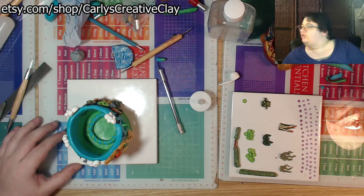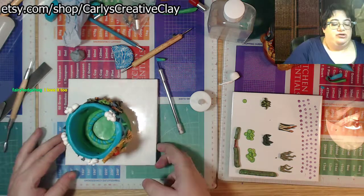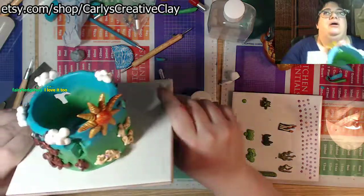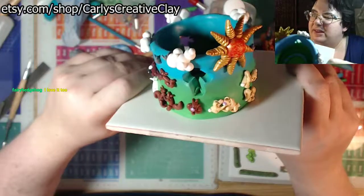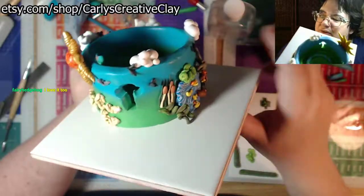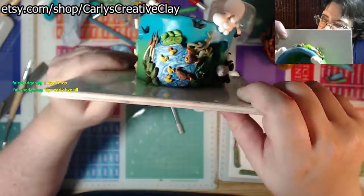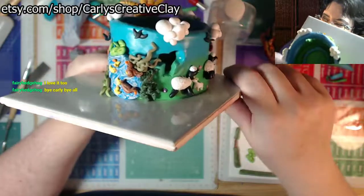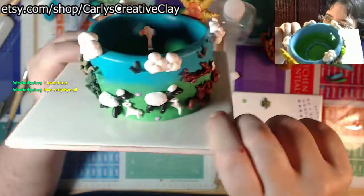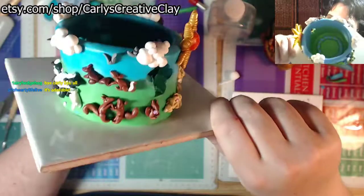Fairy Hedgehog says, sorry, Fairy Hedgehog, I didn't read that. Can you show the sides more? Oh, can I show the sides more? Thank you. Right. I'm going to put little flowers in. There you go. And then I'm going to head off, finish straightening it up, and bake it.